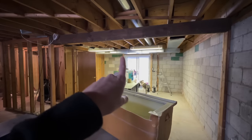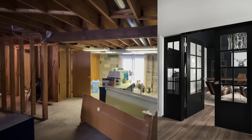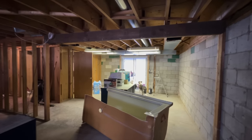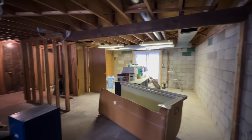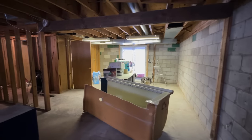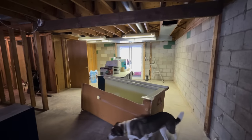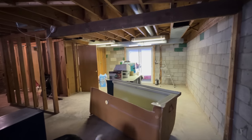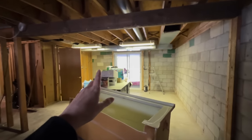So I shared on my Instagram story my inspo pick for this, and I had you guys vote if we should do the doors or if we should not do the doors and keep it open. I think more than 75% of you say doors. I haven't shared this on any of our other socials yet, so you can still debate it in the comments, but it's looking like we're gonna do doors here, possibly pocket doors, possibly just French doors.